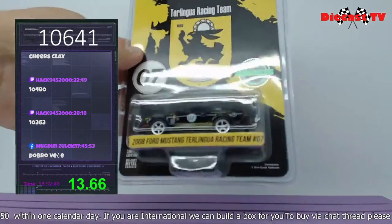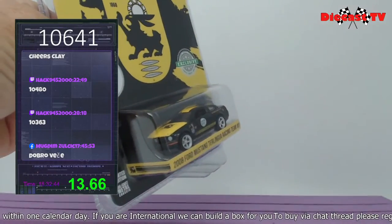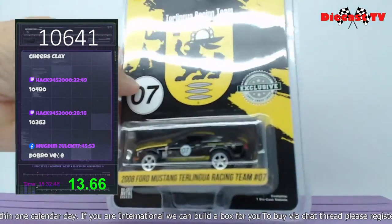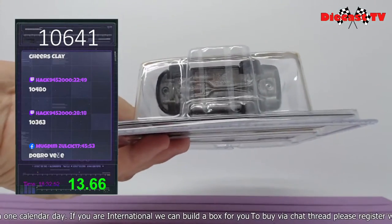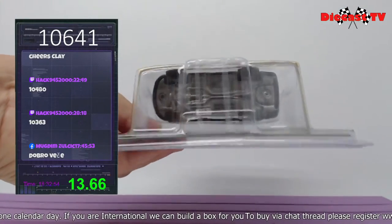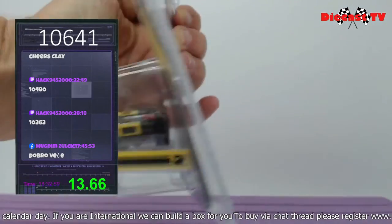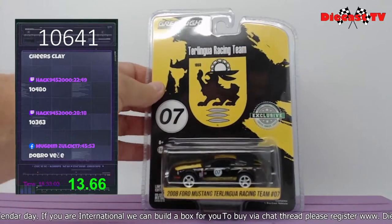Let's take a peek at this pretty one from Greenlight, from the Tlingua Racing Team, number 07, limited edition, metal on metal. There we go. You see the graphics up on the hood, the racing stripe all the way up and over. And this is a hobby exclusive. You can check out the bottom on that metal chassis, 0697. You have the limited edition number down the bottom. Yep, there's a big old 07 on the back. Beautiful, beautiful looking car. Look at that. And the card.